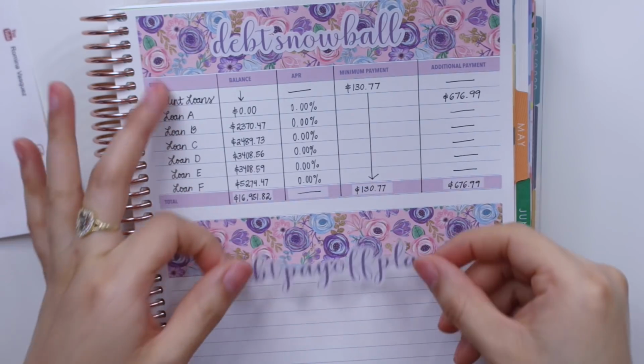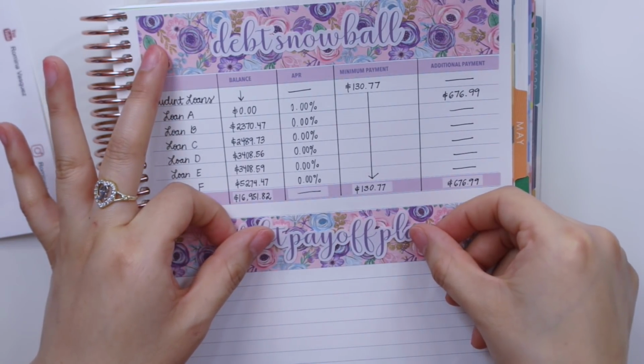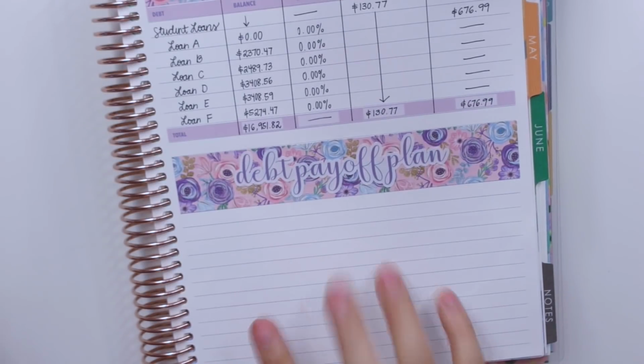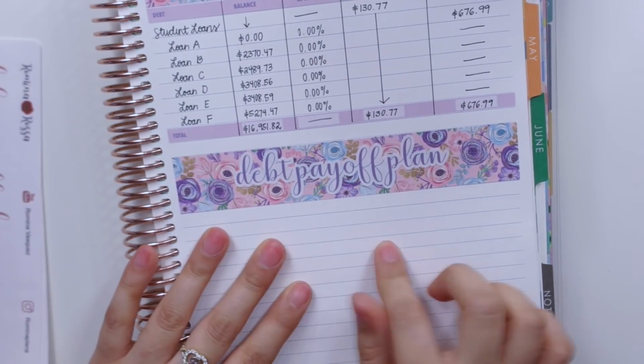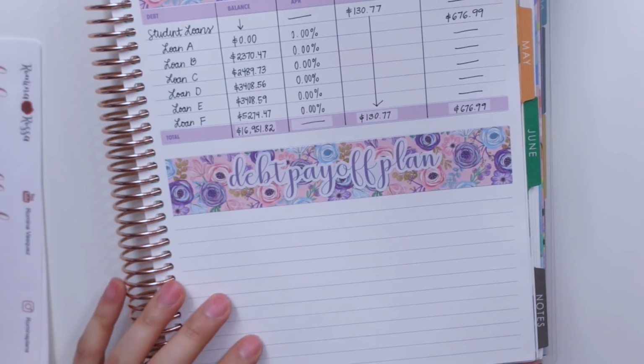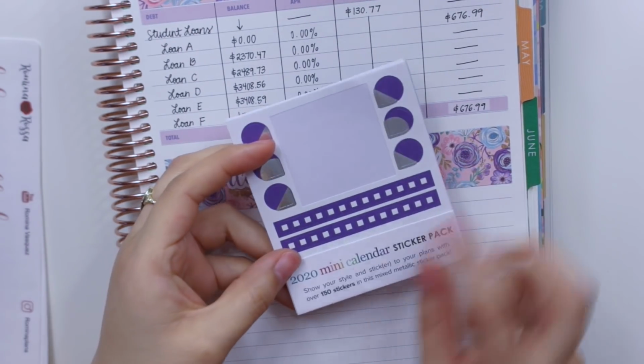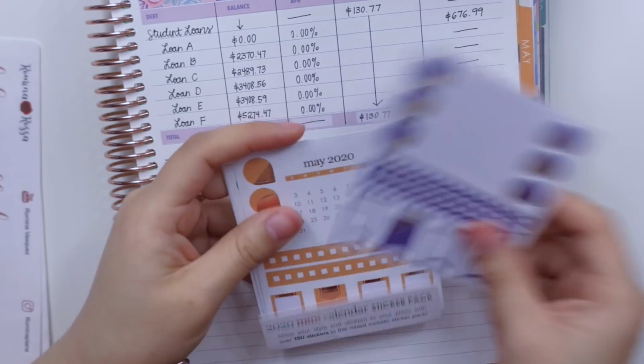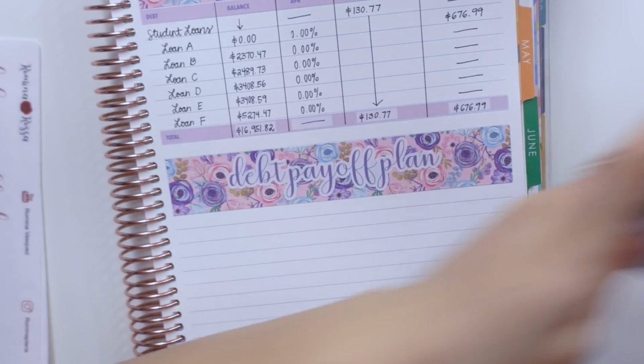So I did match this one to the purple color in April. Okay, perfect. That's a little better. So for the bottom little page flags that I use to go along with the Erin Condren colors, I'm going to be using the Erin Condren 2020 mini calendar sticker pack. I like to use the flags, like I mentioned, just to kind of correlate with the colors.